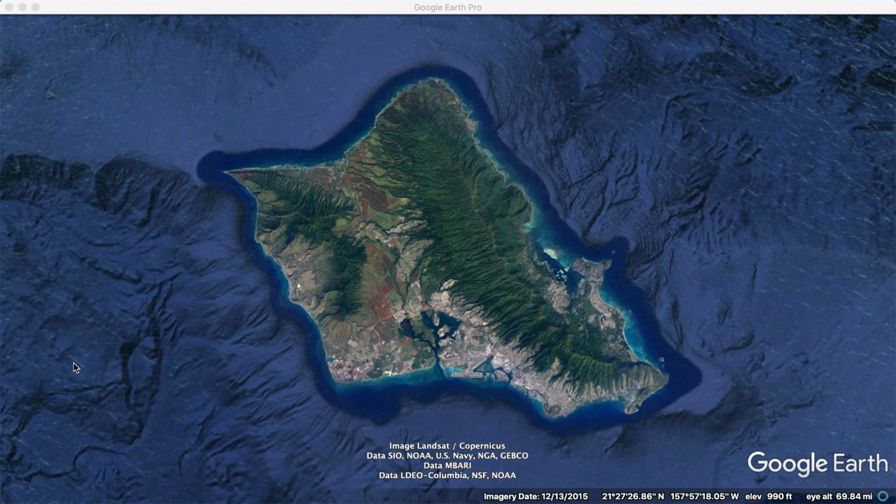Typically, our trade winds come from the northeast side of the island, which we call the windward side, and the west side thus ends up being the leeward side of the island. The entire island is considered the city and county of Honolulu, but the majority of our population density resides on the south side of the island.